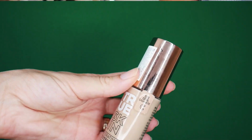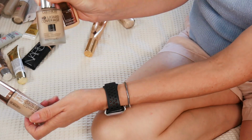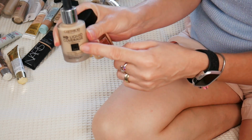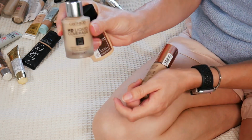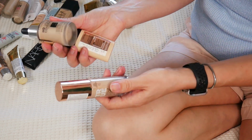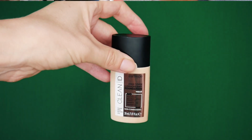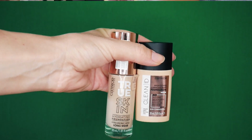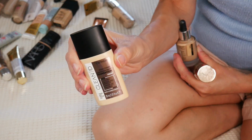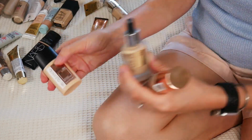I have 3 foundations from Catrice. My favorite is of course the liquid coverage one, and now they have a new formula. It's in the same bottle, but they also have squalene, I think, if I'm not wrong. So maybe I'm going to purchase that during the Rossmann sale. So yeah, this is also nice, but I think you cannot find this one so easily. The Clean ID High Cover Luminous Matte Foundation, very gorgeous foundation. I have a review, and I'm going to link all the reviews that I have for those foundations.